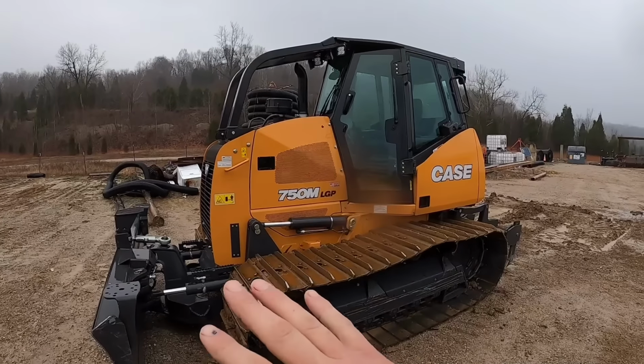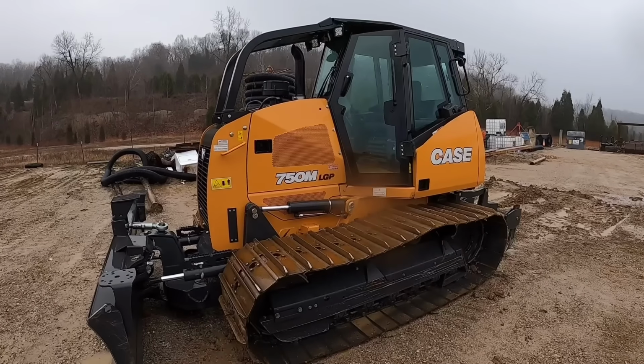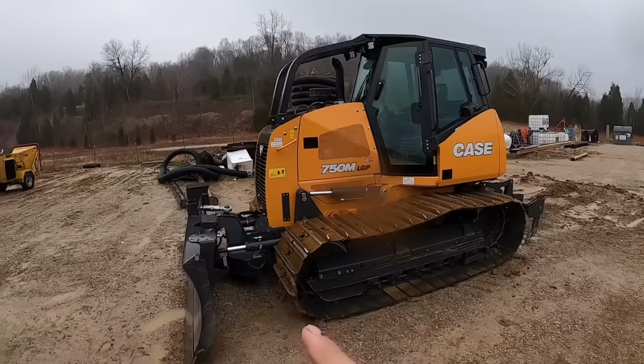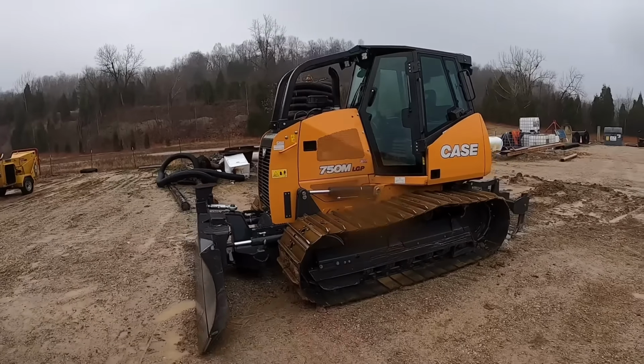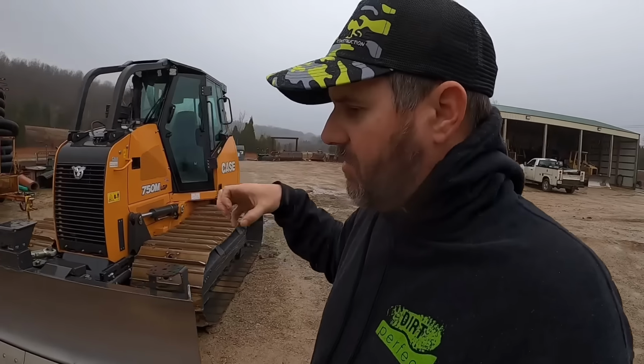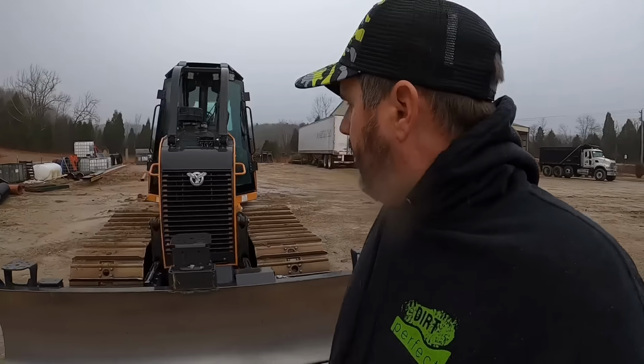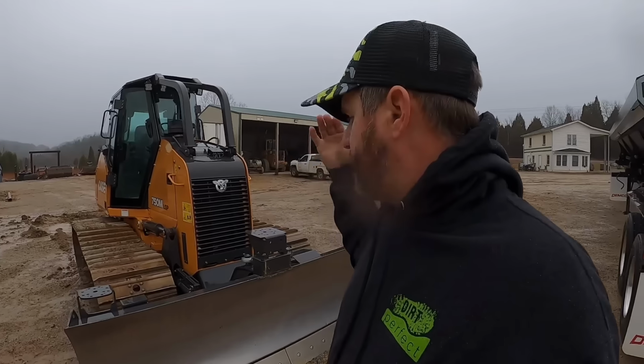A lot of my thoughts on the 1650 crossover to the 750, there are a few small differences. I do believe this dozer here is balanced slightly better than the bigger dozer. This dozer here does not have quite the same visibility as the bigger dozer. As they scale this unit down, you do lose some of the visibility. These dozers are not built with all the creature comforts of some of their bigger competitors, but the basics are there and the basics are solid.